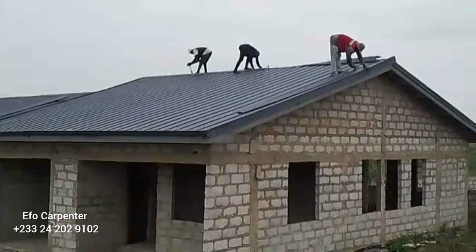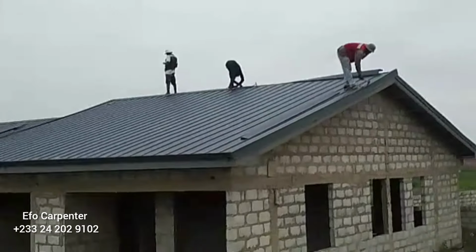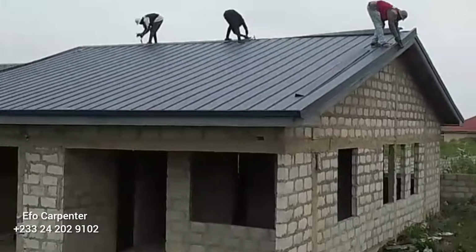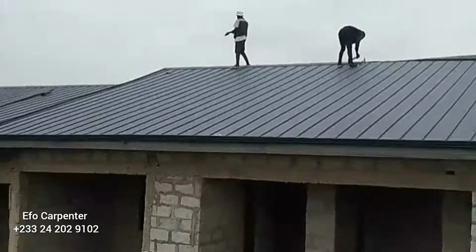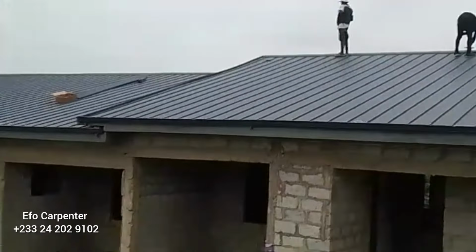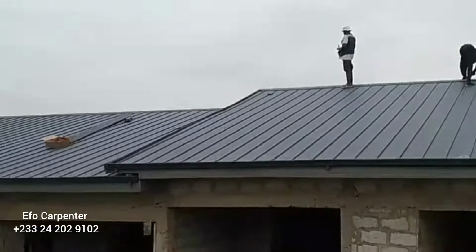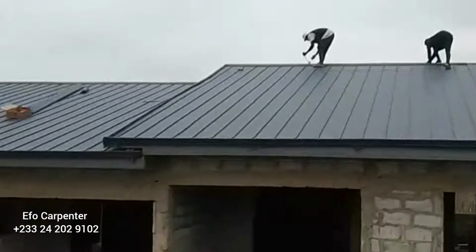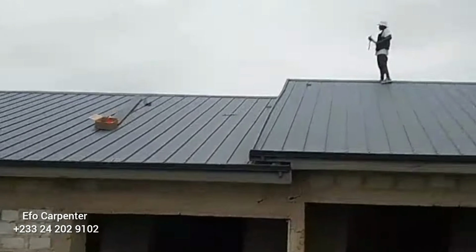So boss, they almost finished the roofing sheet. People are working hard, so they finish everything for today. They are about 4 people, so that is the last thing that they are putting there. They left the site.